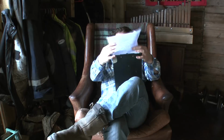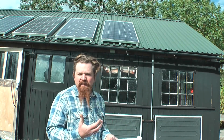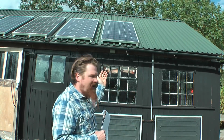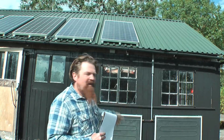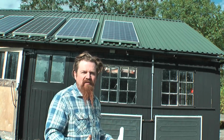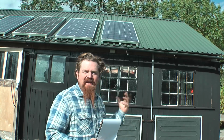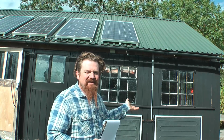Right, that's about it. In conclusion then, I feel that the experiment has been a success. The idea was to see if I could make a completely passive thermosiphoning gravity flow solar hot water system and have it make some meaningful contribution to the hot water, and it worked. It's saved me having to light the wood burning range. I think I've lit it twice this summer.